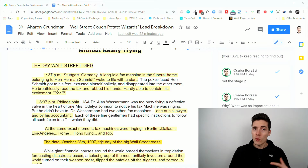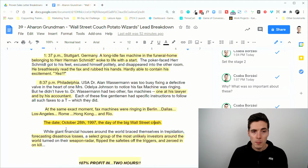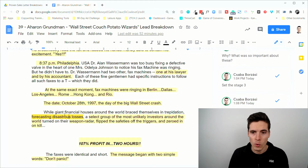So people might remember that day in 1997 when Wall Street crashed, and maybe they lost a lot of money. Maybe they won a lot of money. Usually people lose a lot of money because they start panicking and they start selling or something, and that's never a good sign in these times. But then it's interesting. It's really interesting. So it's not cookie cutter at all, and you want to read on to find out more.